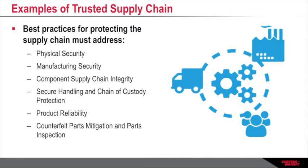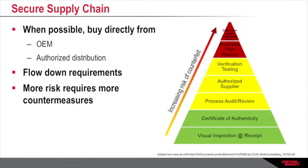Trusted supply chain processes need to address areas such as physical security, manufacturing security, component supply chain integrity, secure handling and chain of custody protection, product reliability, counterfeit parts mitigation, and parts inspection. So when establishing a secure supply chain, the first place to start is to only buy components directly from the OEM or through their authorized distribution channel or franchised sources. Control over the component chain of custody can only be ensured by purchasing through controlled, authorized channels.